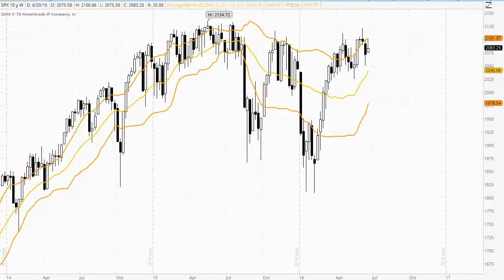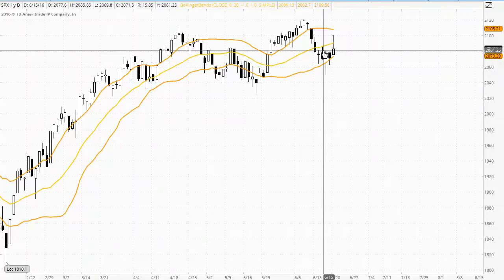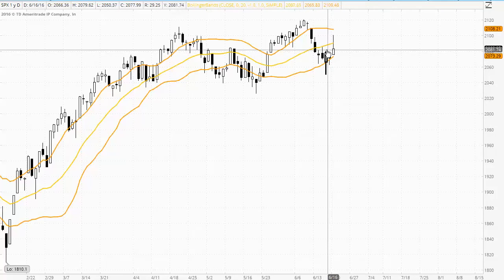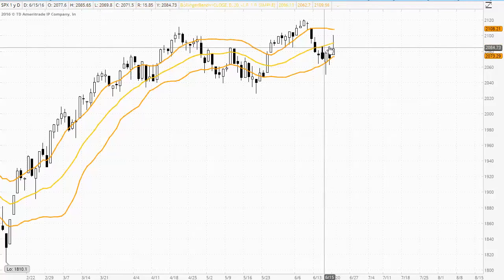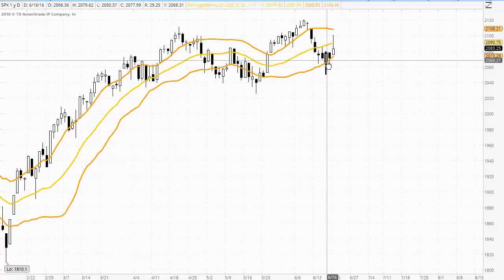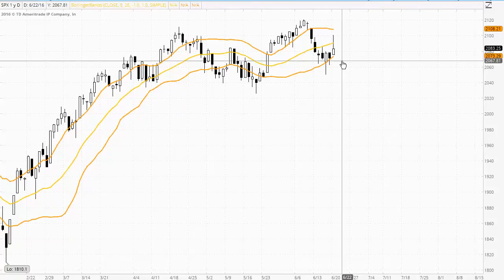Now moving to the bands on the daily charts, and here we see the bands squeezing up and price activity still within the band, suggesting that we don't have any strong tone to the market either way. We are just below the middle of the band, suggesting that there is some negativity in this market, and also the market testing to and just above the middle of the bands are being rejected to the downside.